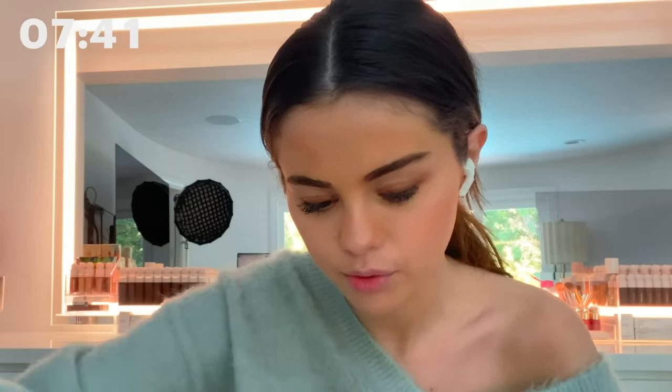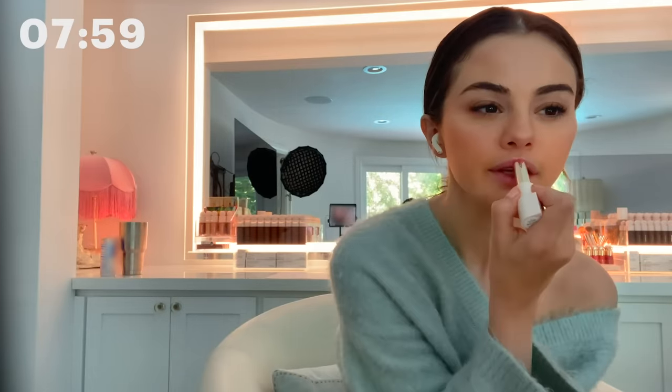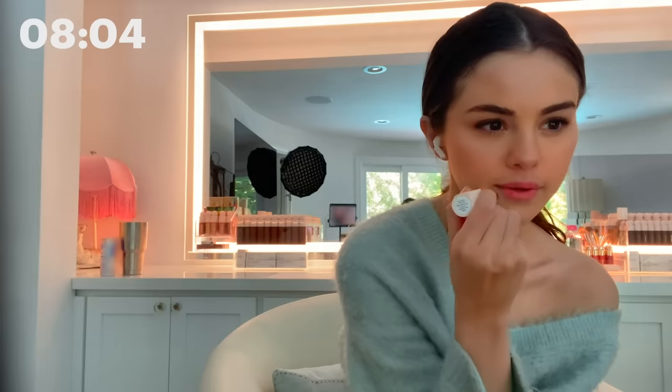Next, I'm going to use With Gratitude, my dewy lip balm, and this one's going to be in a muted peach. Where is this one? Right here. This one's kind of got a little bit of a pink shade to it. These are almost like a lip balmy feel, and the more you use it, the more color you get. So if I were to just start with one little coat, it gives you that nice moisturizing feeling. But if I want a little more, then you do that.